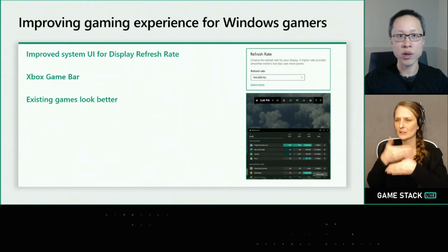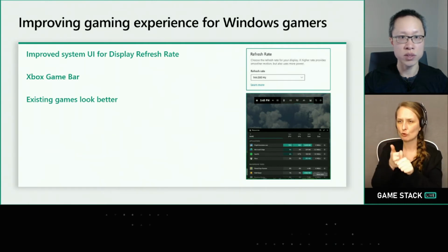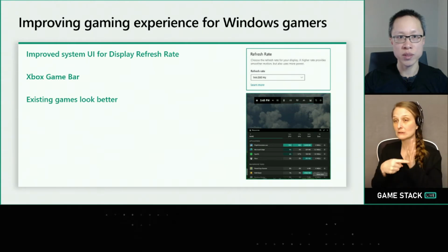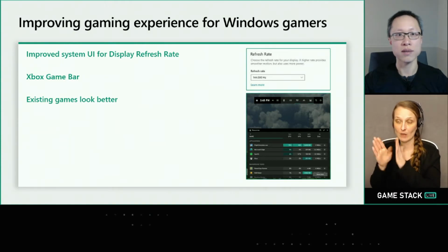We recently previewed Auto HDR on PC, which will automatically upgrade all existing DX11 and DX12 games to HDR, so gamers have an even larger HDR game portfolio to enjoy. Another example is improving game performance on hybrid devices by optimizing the underlying graphics stack. With all this work, we continue to improve Windows gaming experience, giving game developers a huge audience to target.